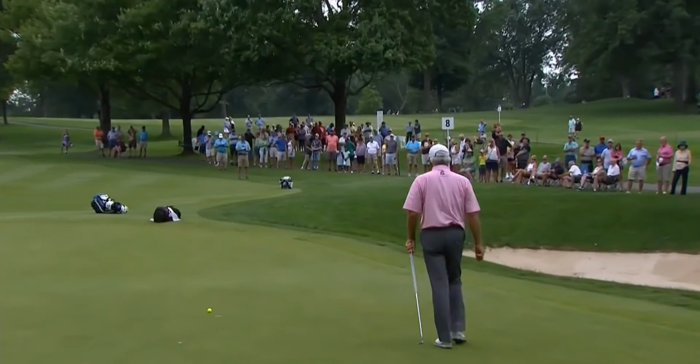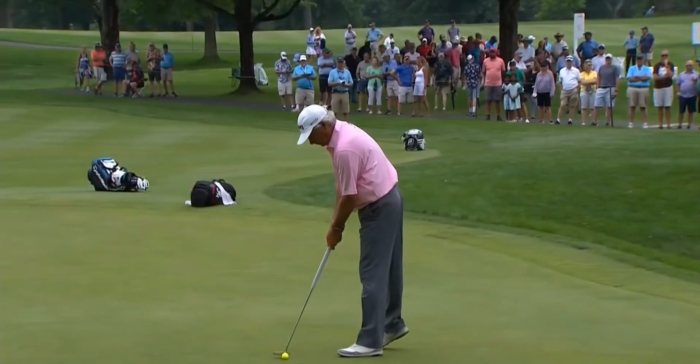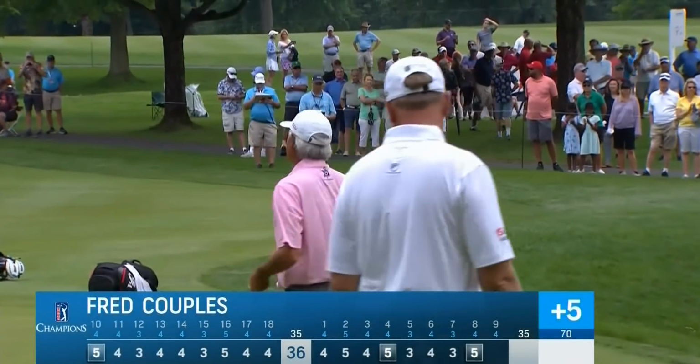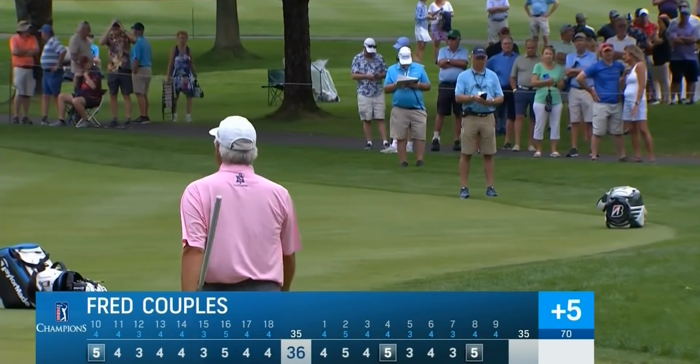Just not happening for Fred this week. Iron shots are a little bit off, and the putting is not as good as we saw in Madison. I was talking to him this morning. He talked about how yesterday he was 2 under. He said, I had a very makeable one at 9 that I should have made.